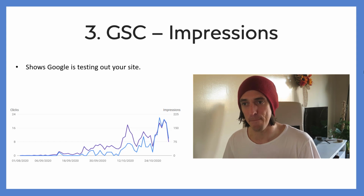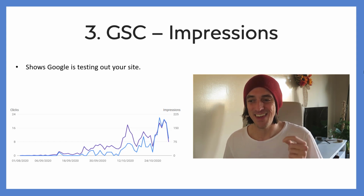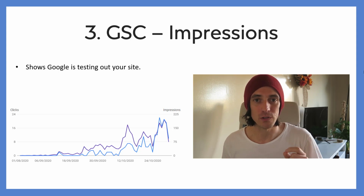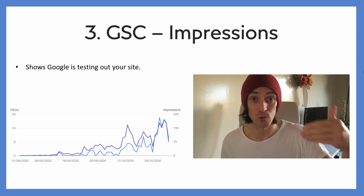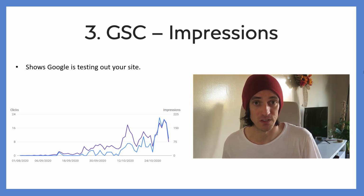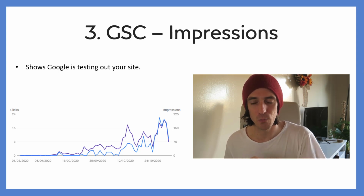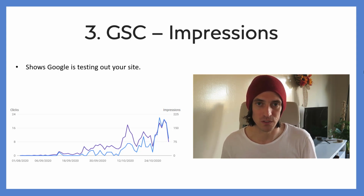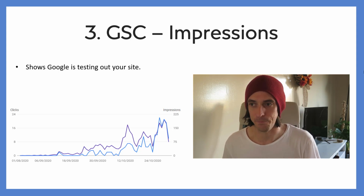The next metric is impressions. That is the purple line in Google Search Console. That's showing that Google is presenting your article on its results pages to potential visitors to your website. That purple line usually comes a little bit before the blue line, which is actual people clicking onto your website. So if you start seeing purple impressions, that's a really good sign, something to look out for before you see traffic.